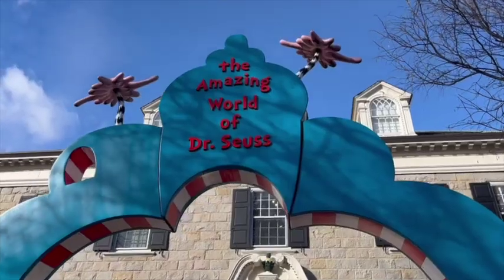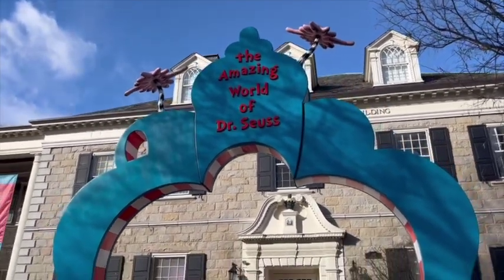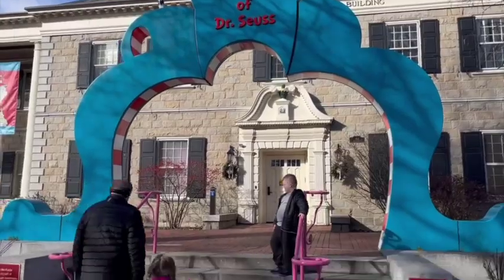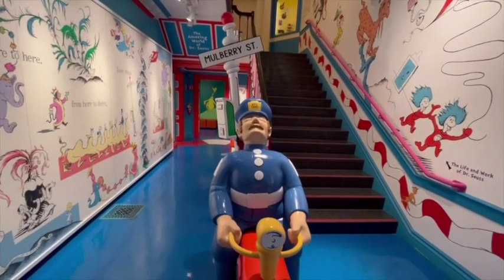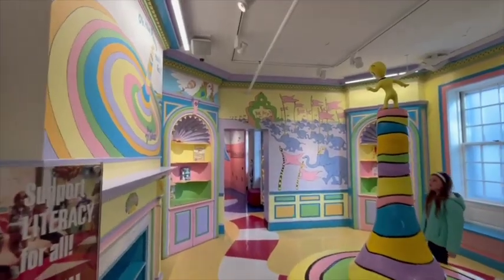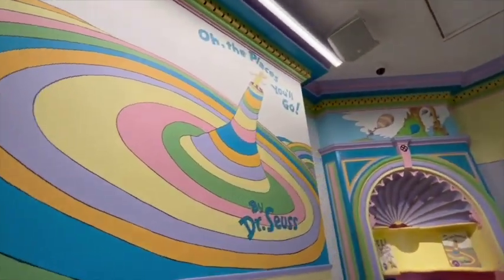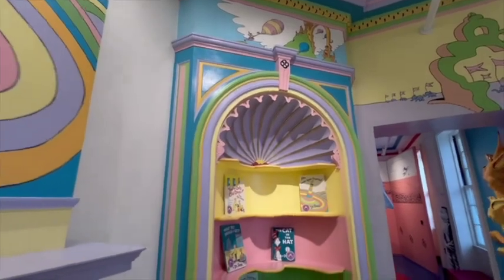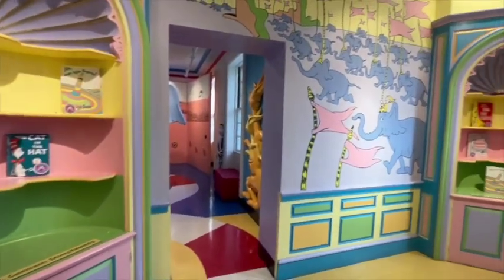Today, me and my family are in Springfield, Massachusetts, checking out the amazing world of Dr. Seuss Museum. We've never been here before and we were really excited to check it out. If you did not know, Dr. Seuss was born here in Springfield, so they have this amazing, beautiful museum dedicated to him and his life work. As you will see throughout this video, this museum is just beautiful.